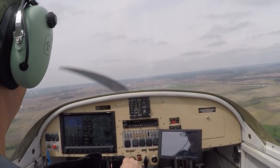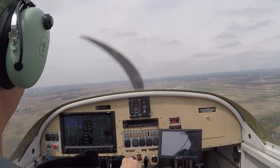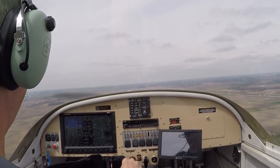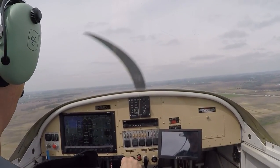We're 2 mile final. Madison County traffic, experimental 284 Delta Golf, 2 mile final, runway 27, stop and go, Madison County. And I'm going to slow down to flap speed. And here comes Jadmu. There's 1740 at Jadmu. And we're inside of Jadmu.